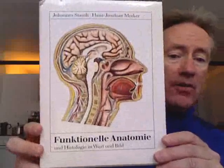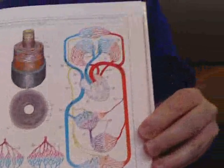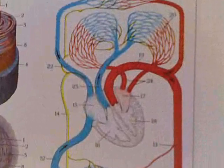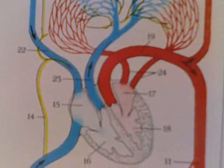So we're going to present once again, and I'd like to thank once more the authors and publishers of Funktionelle Anatomie aus Berlin, from 1990, and I'd like to return to this tremendous diagram of the cardiopulmonary system, and that is this one right here. Right in the center we will find the heart, and number 18 is the left ventricle.